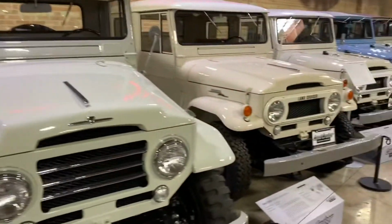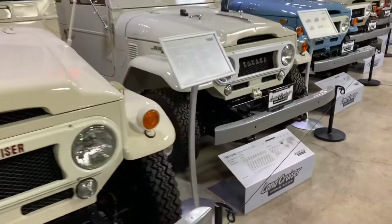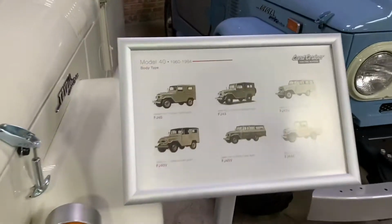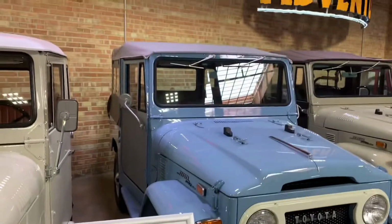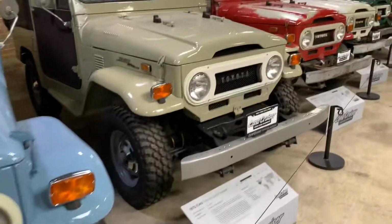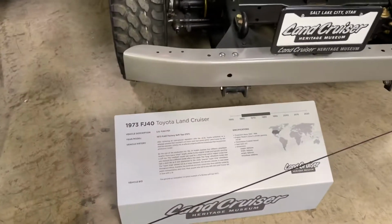Yep, my nephew in the background counting all the FJ Cruisers. It's over 100, buddy. It's very cool. Guys, I'm clearly going to keep my talking to a minimal because, let's face it, I am no expert. Oh my God, some of these are so clean, and these are older than me, for sure.